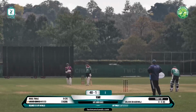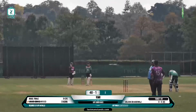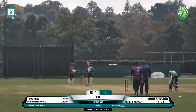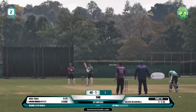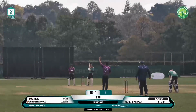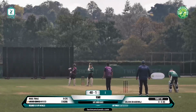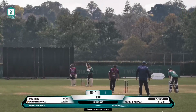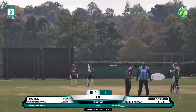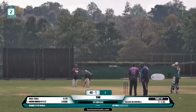What a debate going on here. Who's going to bowl? This is the sixth bowler. So this is Arjun Bhardwaj. Looks like another spinner. Keeper's up with the helmet on. Looks like another left arm spinner, I think. So I think he's a right arm off spinner, so this could be an opportunity to target the mid-wicket boundary.